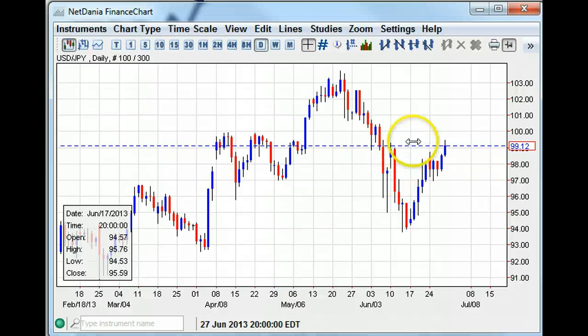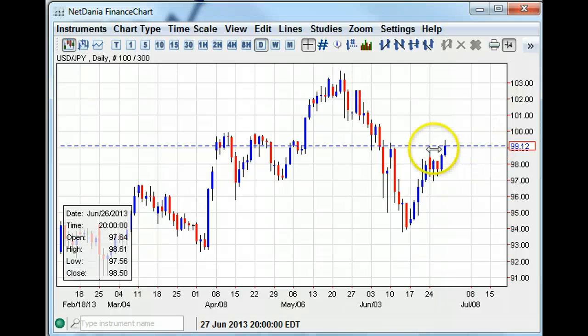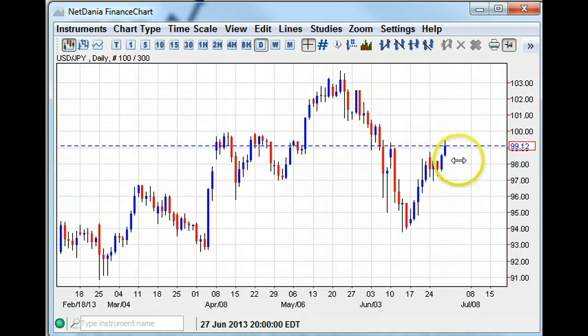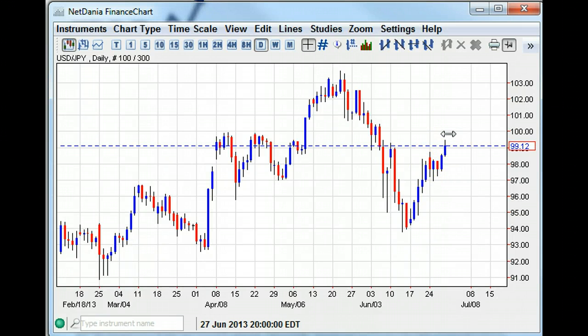the big mover. Dollar yen took the 50, came back out, but basically took 99, 100 with relative force. It's not the most bullish sign that it didn't close on the highs, but the fact that we were able to close above 99 still keeps the very nice breakout move intact.